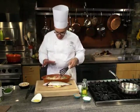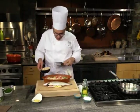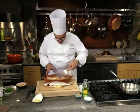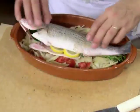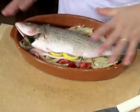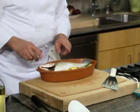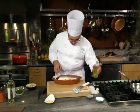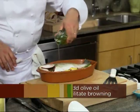If you were interested in making a full meal of this, if you wanted a starch as well, you could even add some white beans to this vegetable stew. I'm going to leave it just the way it is right here. I'm going to take this fish and move it right onto its bed. That bed of vegetables will keep it moist around the fish and temper the heat of the oven, and yet we'll see a little bit of browning on the top. And to facilitate that browning, I'm going to anoint this fish with a little bit of good olive oil.